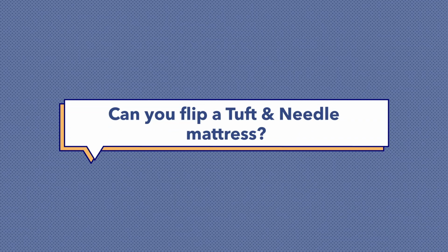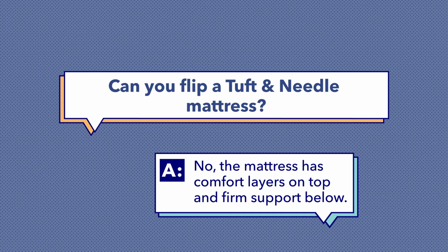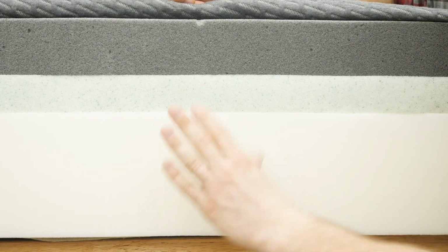Now, along those same lines, can you flip a Tuft and Needle mattress? A lot of people want to know if they can flip mattresses in order to extend the life of the product. The Tuft and Needle, like most mattresses available today, should not be flipped because it is designed to have the softer comfort material on top and the firmer support layer below. If you are worried about your mattress starting to sag, then you can rotate your mattress 180 degrees every 6 months to extend its lifespan.